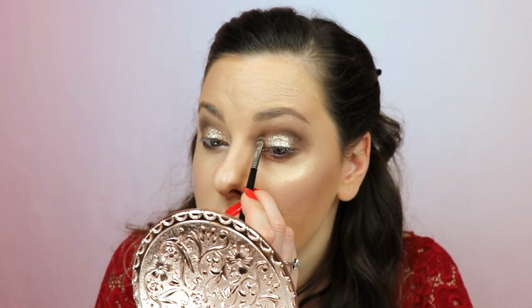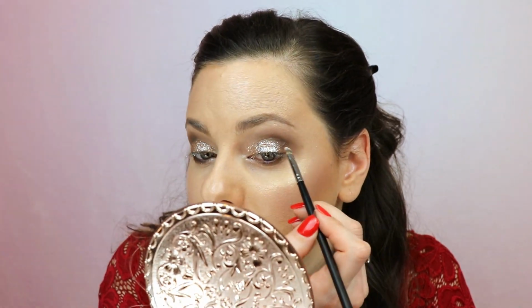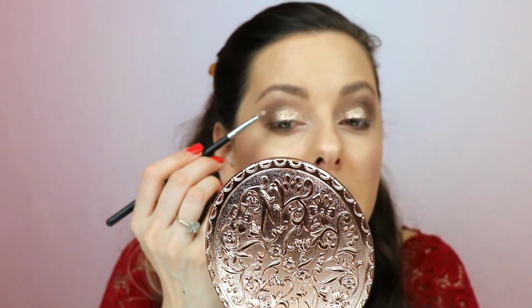And so I'm just going to brush away any little places where the glitter has fallen where I don't want it, anything outside of my lid. So just take a little brush, brush away some of those flakes, and you probably can't control every single flake, honestly. I think it's just going to go where it wants sometimes, but I do love the little smokiness with the glitter. And then I think we are ready for liner and lashes and lips.